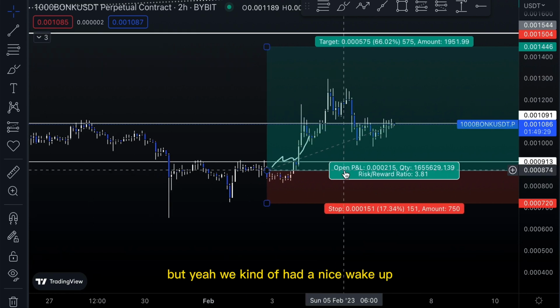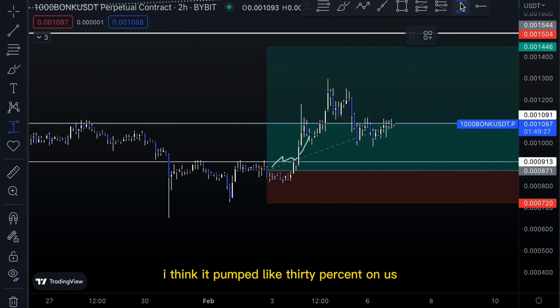But yeah, we kind of had a nice wick up. I think it pumped like 30% on us.